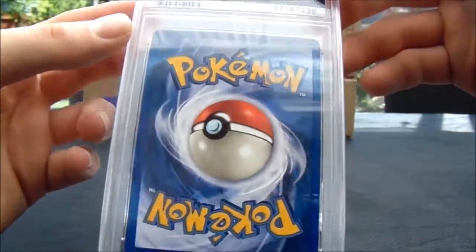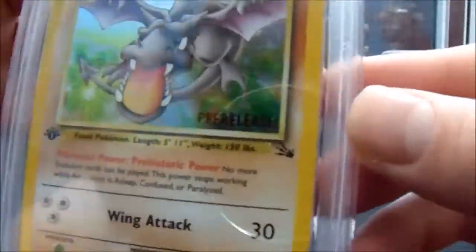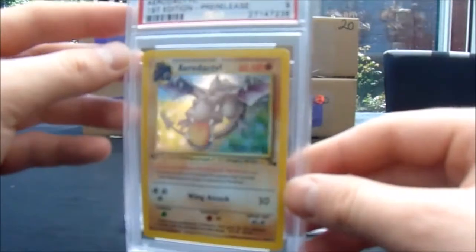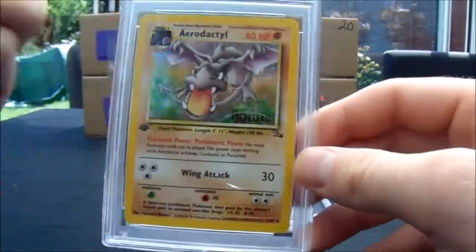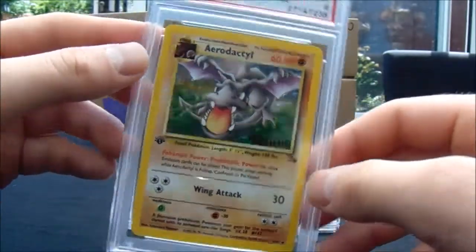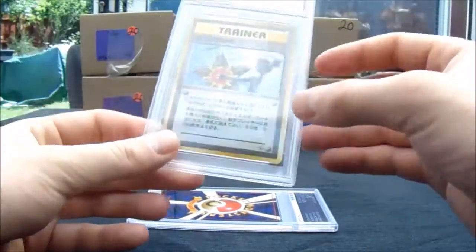Yeah, pre-release that Aerodactyl. This is a Mint 9, but looking at the back. As you can see, the pre-release is different from the European. It's normally gold. This one is black, and that means it's come from America, or it's the US release. Sorry, maybe it didn't come directly from America, but it was the US release. And then last but oh no, 2 more left.